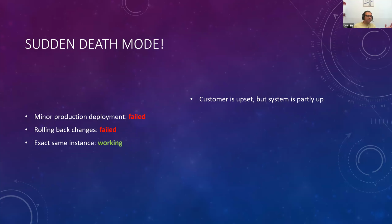Now, they're running multiple servers. They only deployed to one of those servers. All of the other instances running the old version of the code, which they've now redeployed, are working. Except the new one doesn't work. And they have no idea what's going on. So they call us. And the reason that the application fails is that there is some problem with the database.